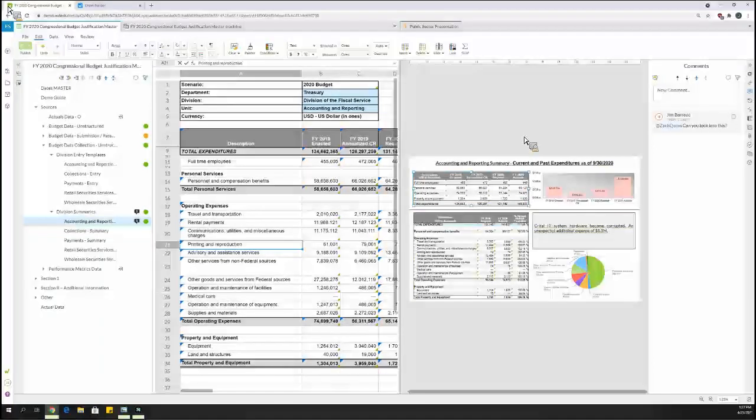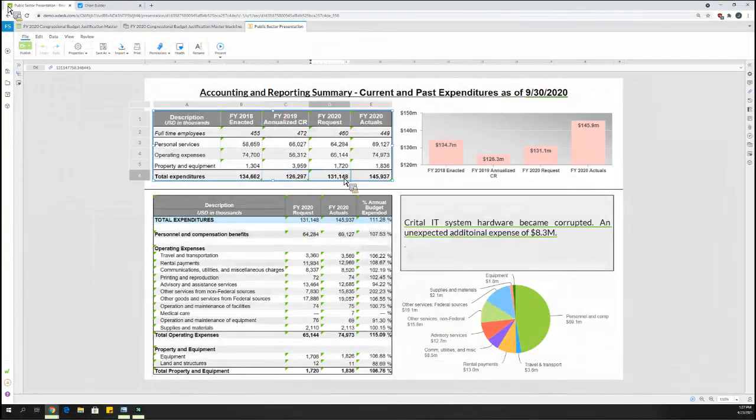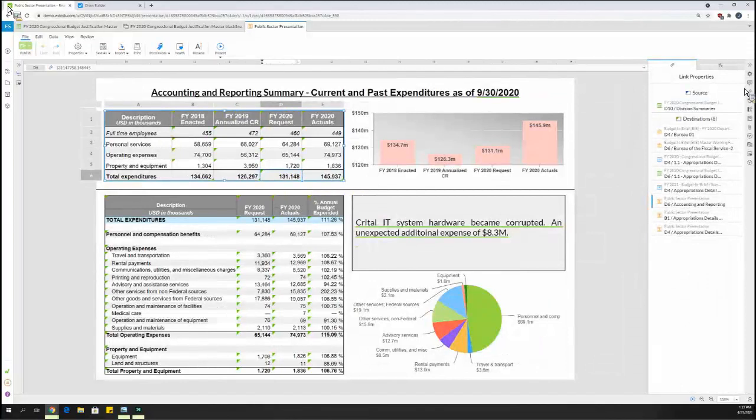And because we are talking about CBJ, also in that end report as well. I'm going to go ahead and stop this split screen and focus on this presentation for a moment. I wanted to point out this specific link here for total expenditures for FY 2020 request. Open up our linking properties to show you that indeed this is a destination link that points back to that spreadsheet that we were just in.